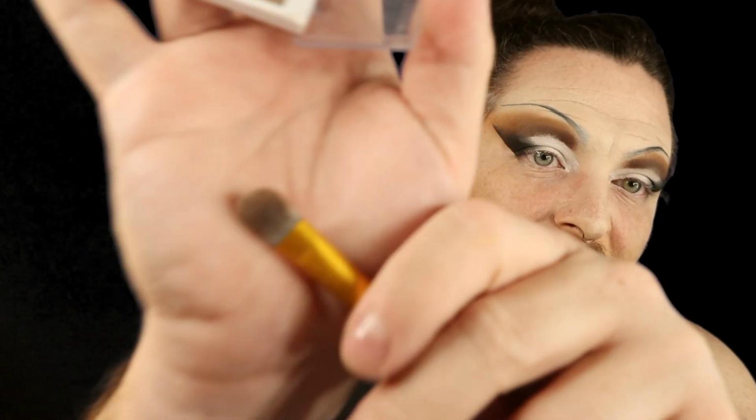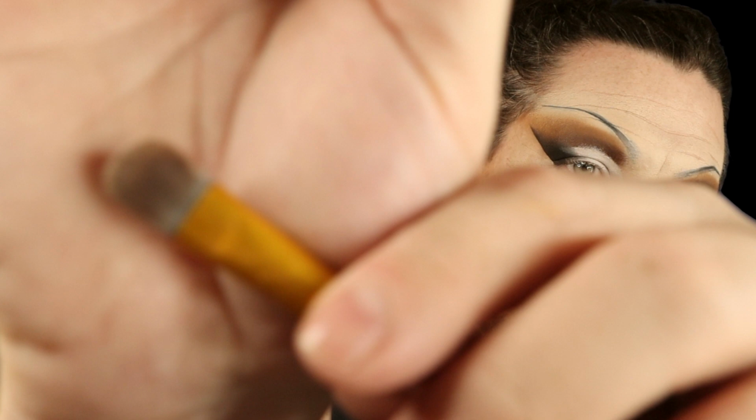I take a flat brush. I'm going to start just tapping it in here and seeing how I like that. And then I'll see if I want to cover the whole crease with it. So I have the silver on the crease. You can't really see it. It's not like super glittery or anything. But then I'm going to take a little bit on this brush and just marry the black and the silver together.